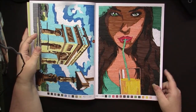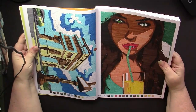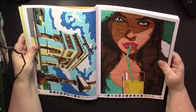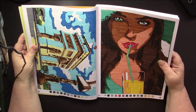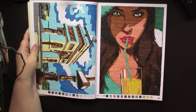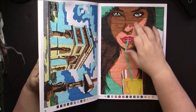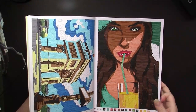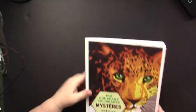And that. Did I miss? Oh, I missed a color in her eye. It was supposed to be some dark green, and then I missed. Next time I have this book out, I'll have to remember to put the color in the eye. Although you can't tell. It just looks like the whites of her eyes.